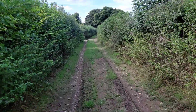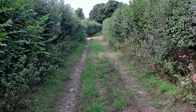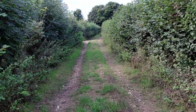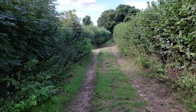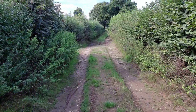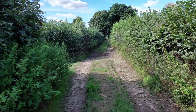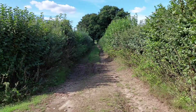And I just can't help but wonder about the kind of people that have used a lane like this, who they were, what they did for a living and all the rest. I mean, even a bridle way like this has got history to it.